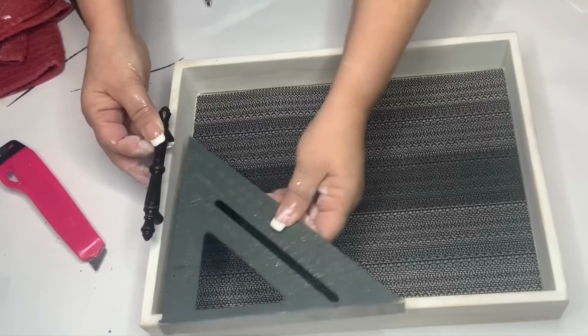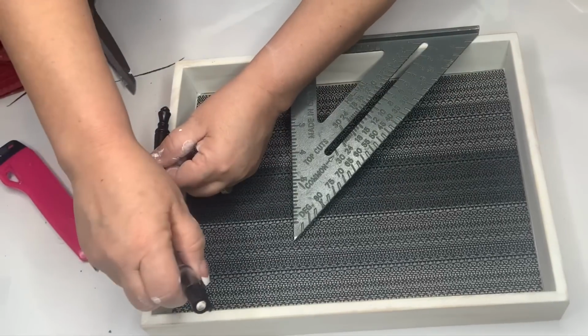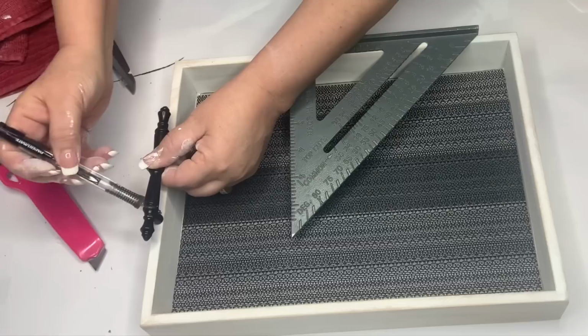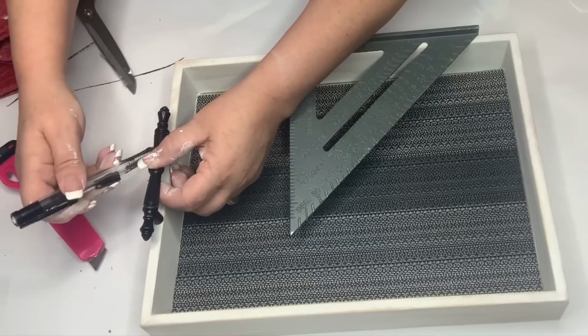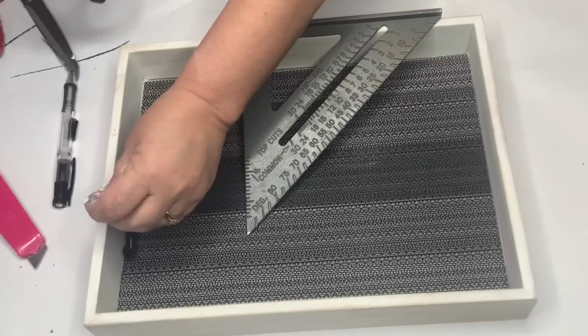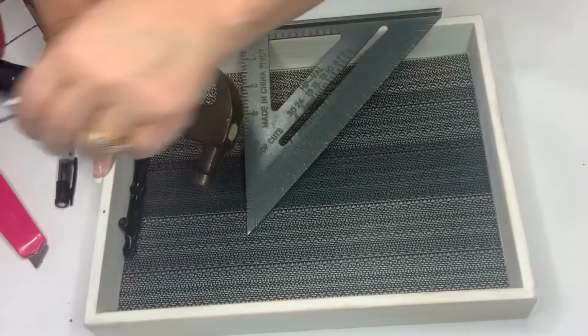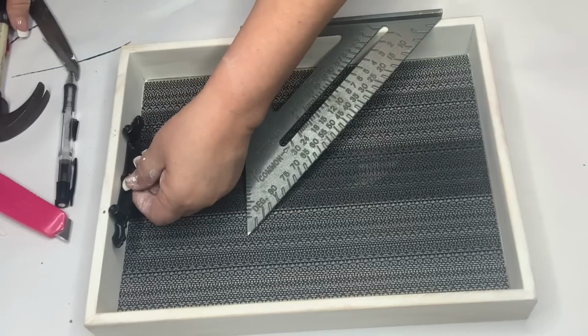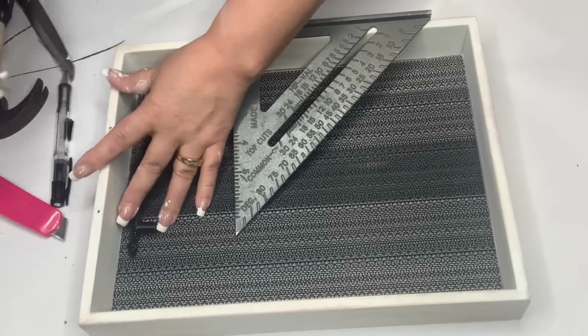So now I'm going to attach two handles to the top sides of the tray, and I just measured in so that I could get them perfectly centered in the middle of the side. And I just used my pencil to mark where those holes are going to be. And then I took a nail and hammered it in to give me a pilot hole so that I could go back in with my drill and make tiny holes at each of those areas.